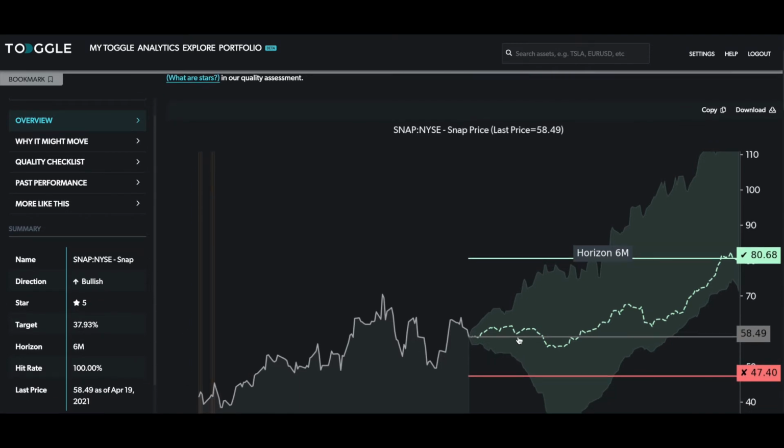Now, the entry point here is 58.49. The confidence interval here suggests that you should stay within this for the next couple of months, and that you could actually hit the target level well before the 6 months is over. In fact, you could also potentially overshoot it quite substantially, all the way up to 110.